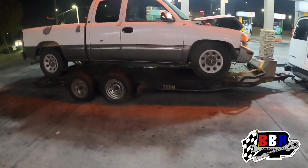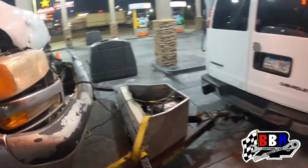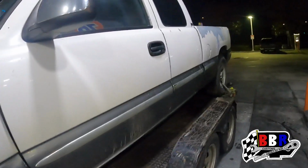All right, guys. So we got it all loaded up. Quick little pit stop. Get something to drink, but everything is strapped down. We're almost making it back to the house.